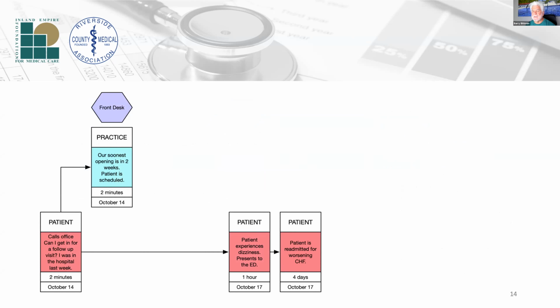Here is a call that's interesting. The patient calls the office and says, "Can I come in for a follow-up visit? Because I was in the hospital last week." The call only takes a few moments. The office responds immediately. Someone picks up and says, "Our soonest opening is in 2 weeks," and the patient is subsequently scheduled. That only took 2 minutes of office time or less. Now you're probably saying it doesn't get more efficient than that. Well, remember we talked about scope? Scope was start to finish for everything that was included in the episode.